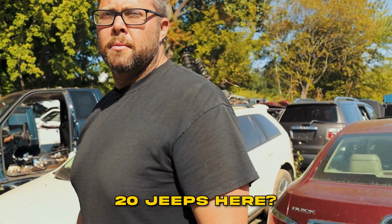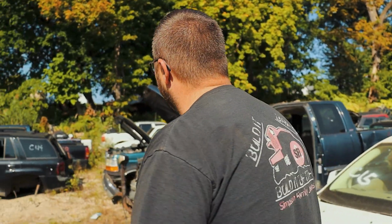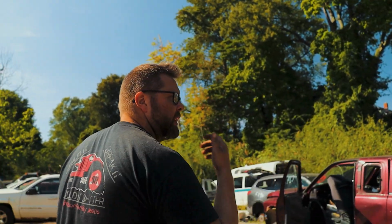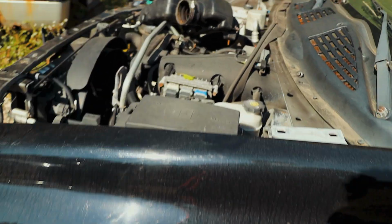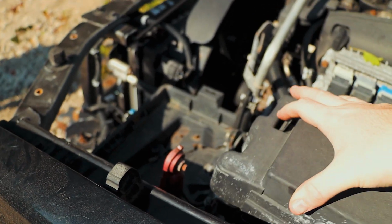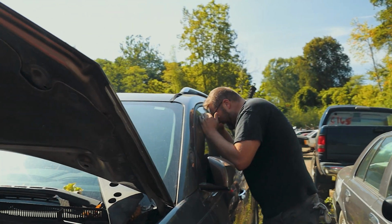Okay, and there's like 20 Jeeps here. Just FYI, it's a Trailblazer. That's because the Trailblazers have all been crushed at this point. You got relays in there? Look at the vent visors. You could have vent visors. GMC Acadia. That's gorgeous. All right, found one.